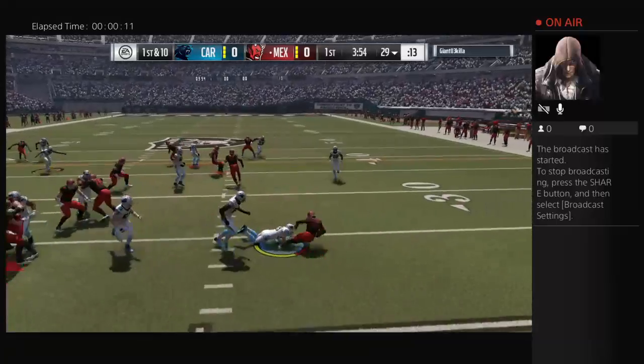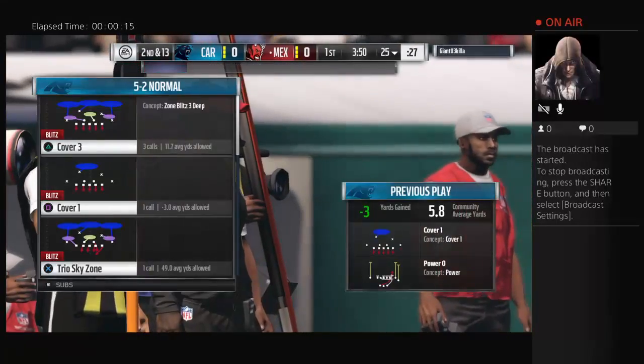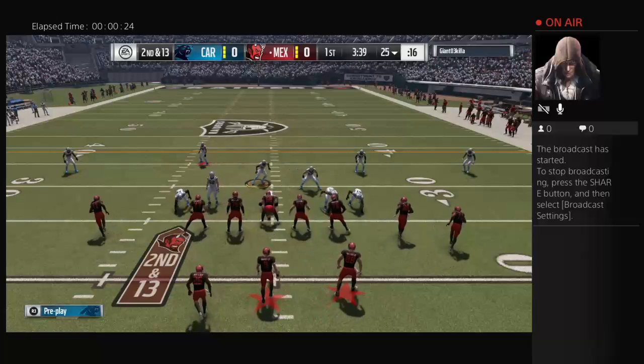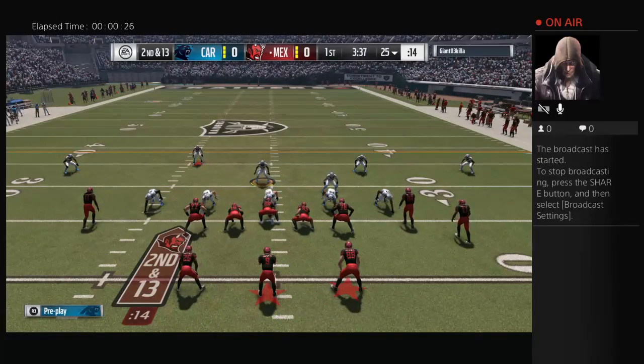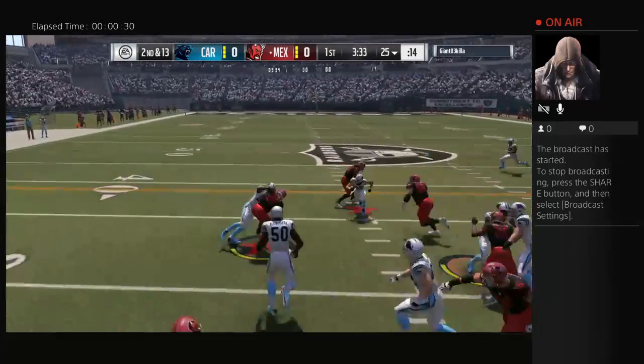Now a first carry for Lamar Miller. And he's going to lose yardage and be backed up to the 25. But second down, offense behind the sticks here. 2nd and 13. Luke Kuechly combines speed, intelligence, toughness, puts it all together.